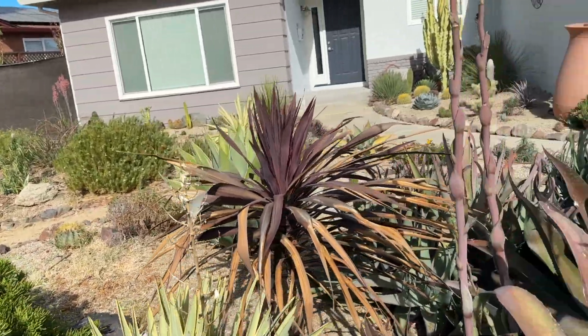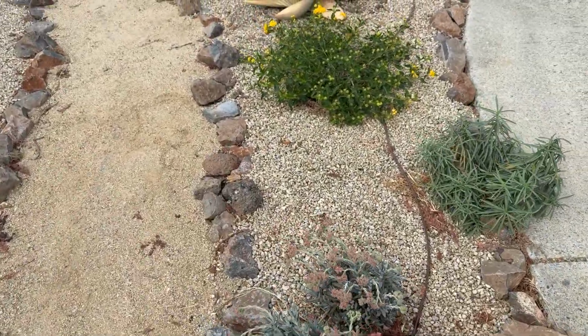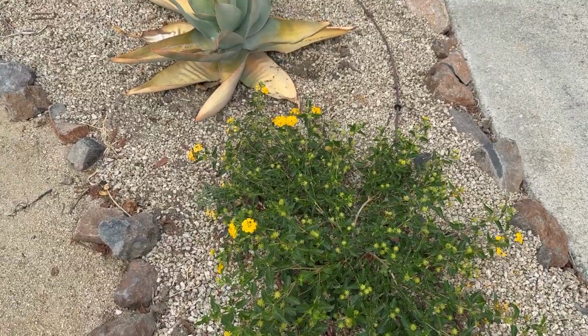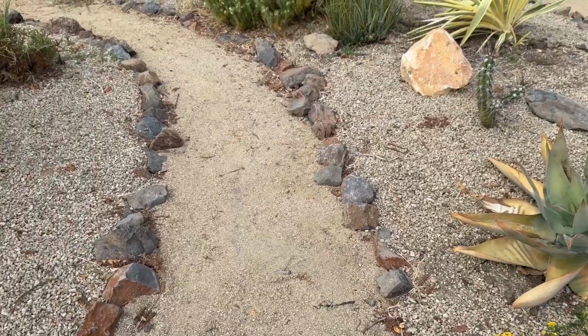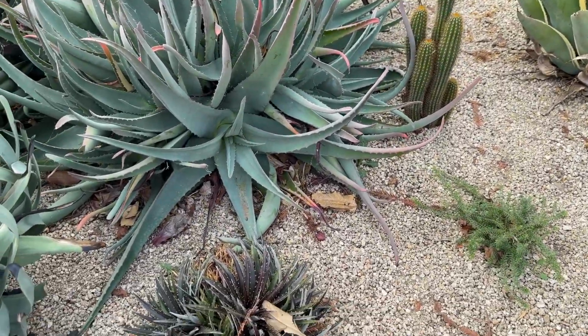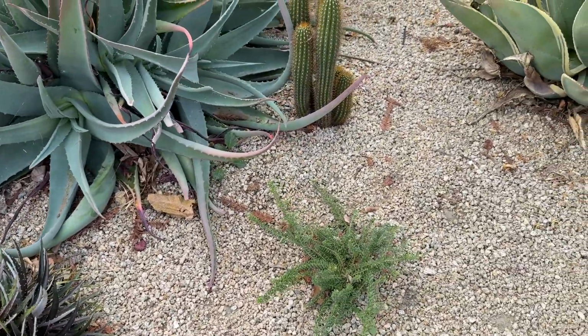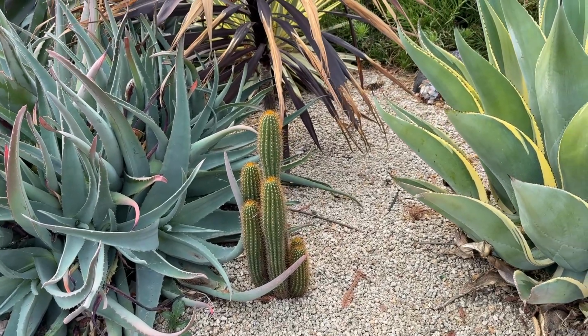Let's go back the other way. Then here's a lantana that I recently planted. That aloe I moved slightly. Then back on the other side, a dicea toward the bottom, a grevillea toward the bottom, and then a trichocereus cactus in the middle.